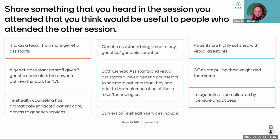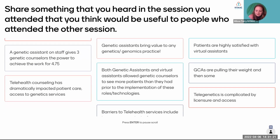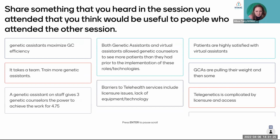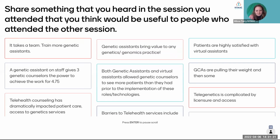We certainly had conversations in the telegenetics session about the issues that people are challenged with around licensure and telehealth, and how that can sometimes get in the way of maintaining relationships with providers that you've had for a while, if they're not in the state, or if you're not in the state that you need to be.